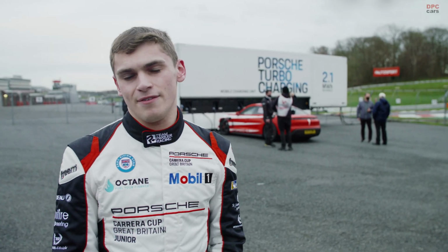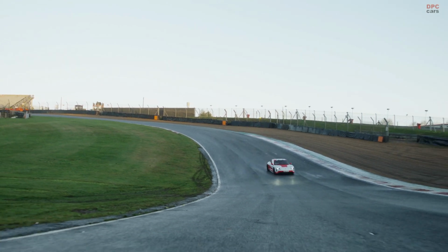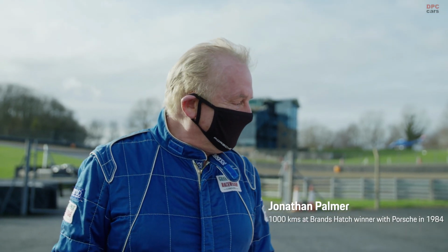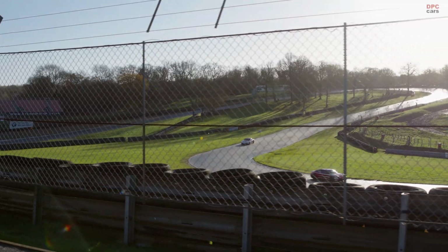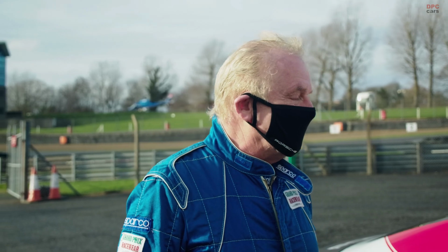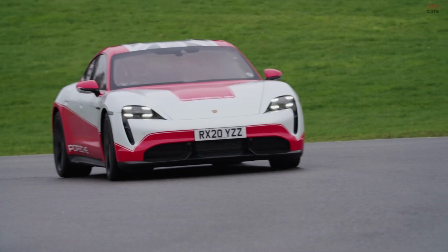I mean, there's a lot of different driving styles and techniques you can use to get the absolute utmost from a vehicle. It's the first time I've driven a battery electric vehicle. It's great that it's a Porsche. The Taycan is obviously an exceptional car. It's made a big impact on the road, and it's obviously the ideal vehicle to be the first one to try and take a record for battery electric vehicles on the circuit.